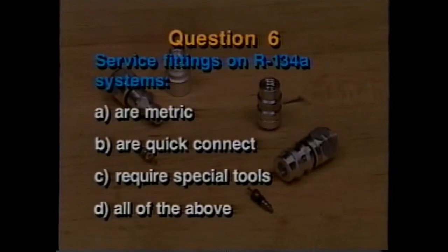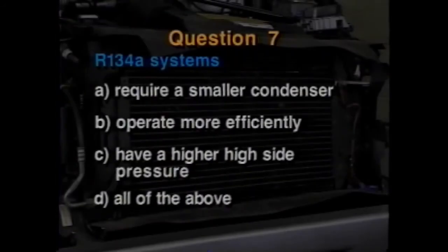Question number 6. The service fittings on R134A systems, A, are metric threaded, B, are quick connect, C, require special service tools, or D, all of the above. Question number 7. R134A systems, A, require a smaller condenser than R12 systems, B, operate more efficiently than R12 systems, C, have a higher high side pressure than R12 systems, or D, all of the above.